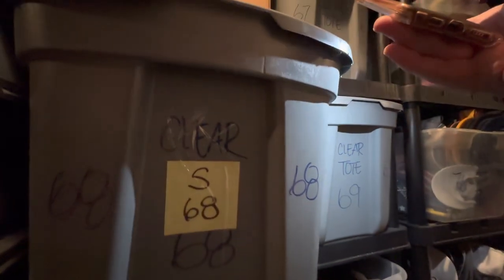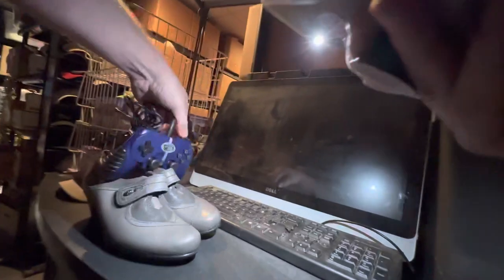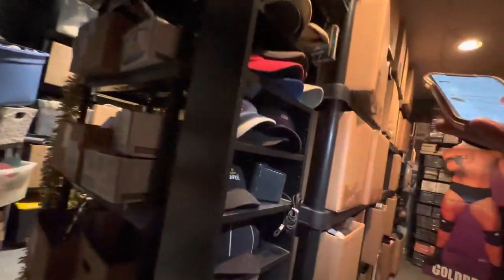S68. We've got a Mad Catz PS2 controller. And that sold for $8.50. T83. We got another pair of shoes. Yay! Got the three shoes today at least. Everything else is in the crapper, but got three shoes.